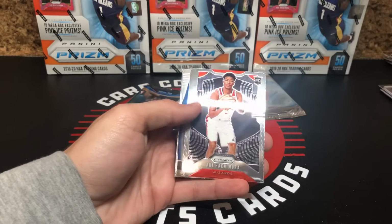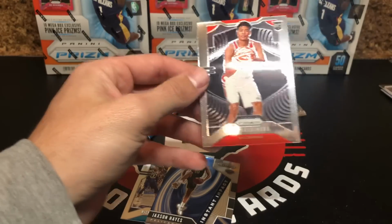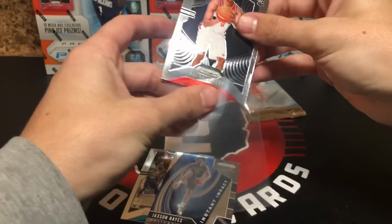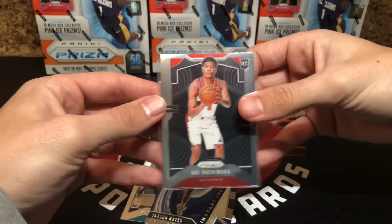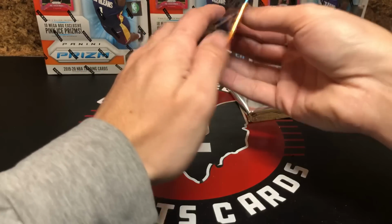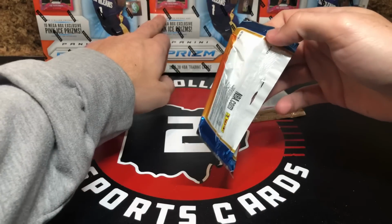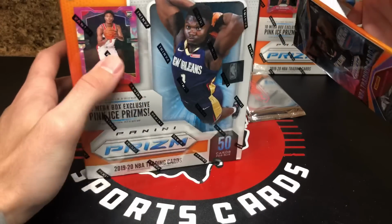I mean, yes, you can, obviously, but Rui. And then Jackson Hayes. Come on, where's Zion? Rui Hachimura. Clean. Jackson Hayes, instant impact, and then MKG. All right, last pack before we get to the pink crystals that they talk about in the boxes.